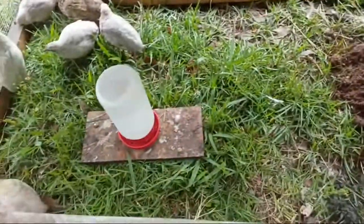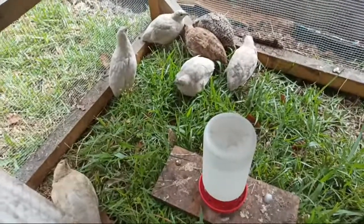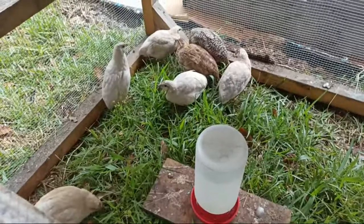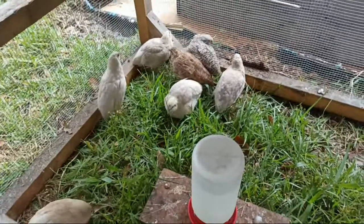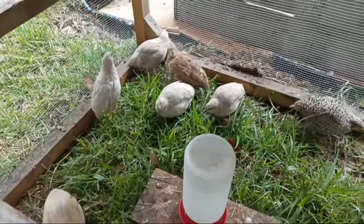As you can see, it's real nice and green. They've been pecking at the greenery, as they always do when I move them. So that's funny. He's going after those seeds. Good on you, going for the grass seeds. Of course, they're grain eaters, so grass seeds are good.